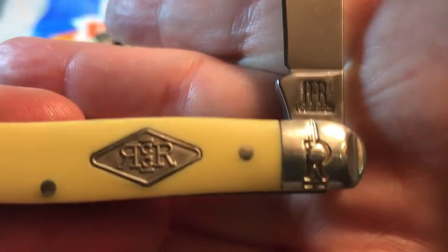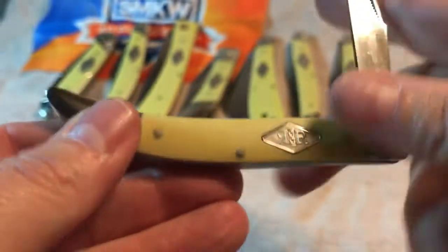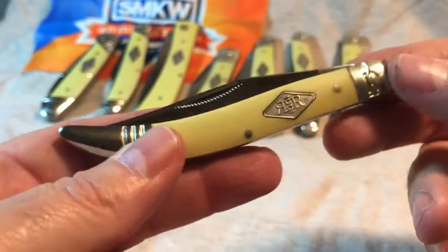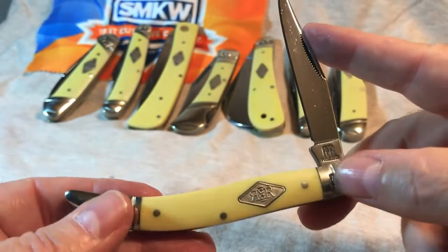You can see the Rough Rider, everything here. Really nice. Triple ring bolster in the back. Brass liner. Really cool looking knife. I might just have to order multiples of this one. I just love this toothpick.